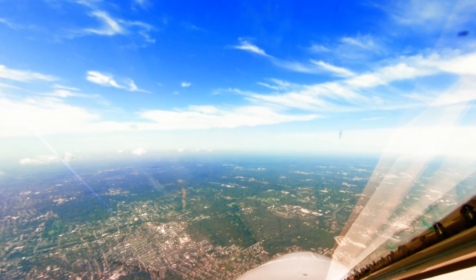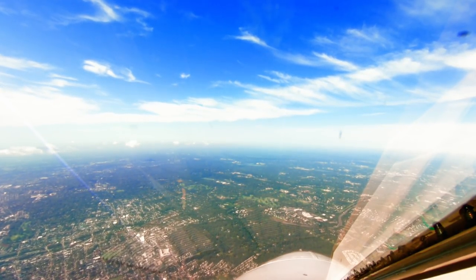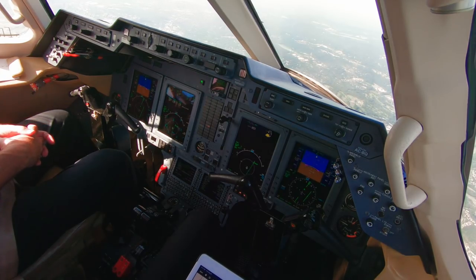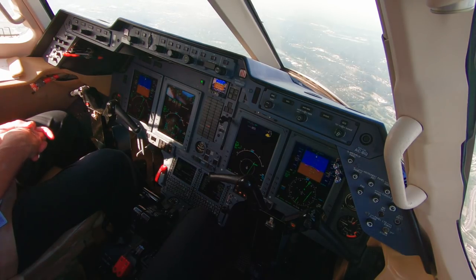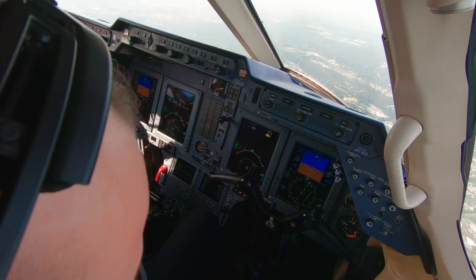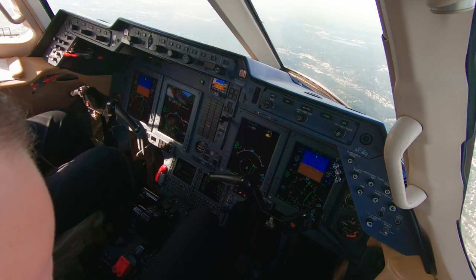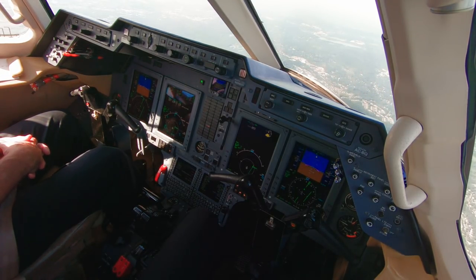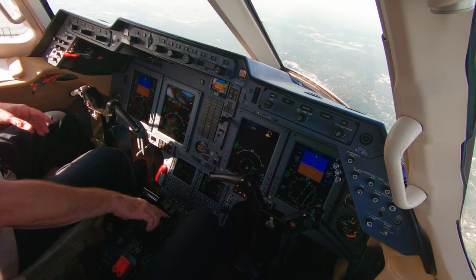Jet speed 17, turn left 070, maintain 3,000. Jet speed 17, turn left 070, maintain 3,000. 070, 3,000, jet. Sounds like a fan. Little sniffer for the climate. Turn right 350. Yeah. Right turn 350 degrees. I'm not sure what that is. United 1936, departure. Jet speed 17, turn left to 050. That's 050, jet speed 17.